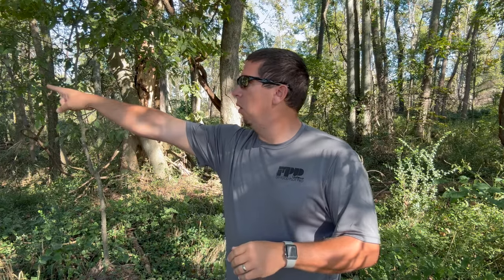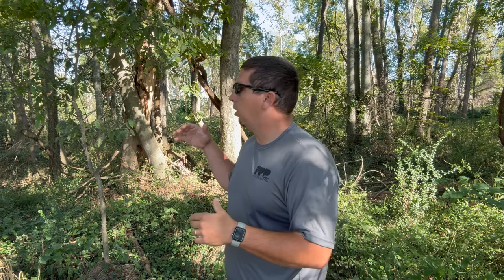We can walk 100 yards and be in our stand and never bump a single deer, period. Access, location, edges, a pinch point, food source. We've got everything we need here to harvest a mature buck in mid to late October.